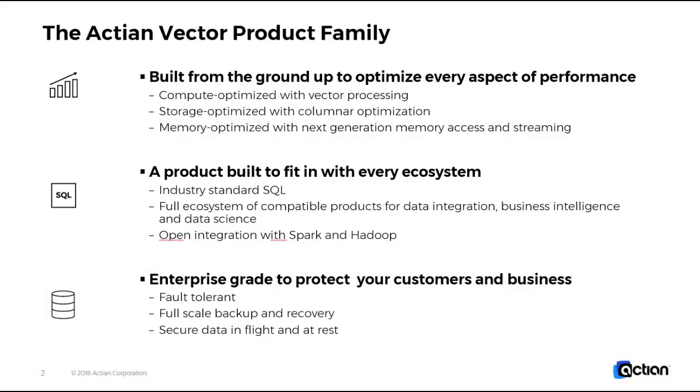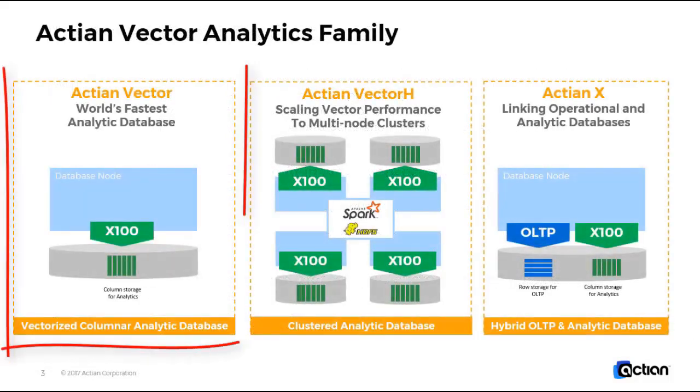So I mentioned that Actian Vector is a family. There are three members essentially to the family. The first is Vector, and Vector is a single node analytics database measured as the fastest in the world. It runs on both Windows and Linux. Typically with Linux, we'll see about a 20% performance advantage over Windows, but we do have customers that run both and some pretty large deployments on Windows too.